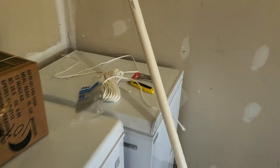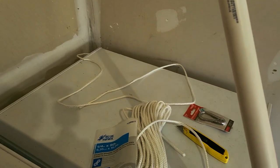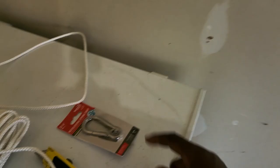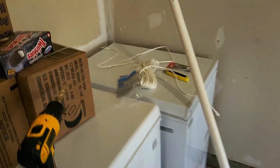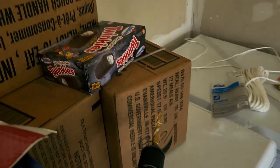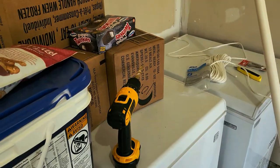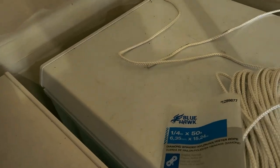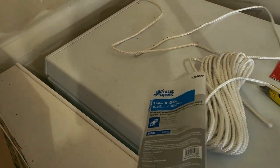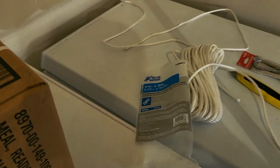All right, guys, made it home. And what I have here again is the rope, the spring snap, and the 10-foot long PVC pole. I've also gone and got a drill and drill bit. This particular drill bit is half an inch, so that I can drill a hole big enough to stick the spring snap through, and a utility knife to cut the rope. You can, of course, use scissors.